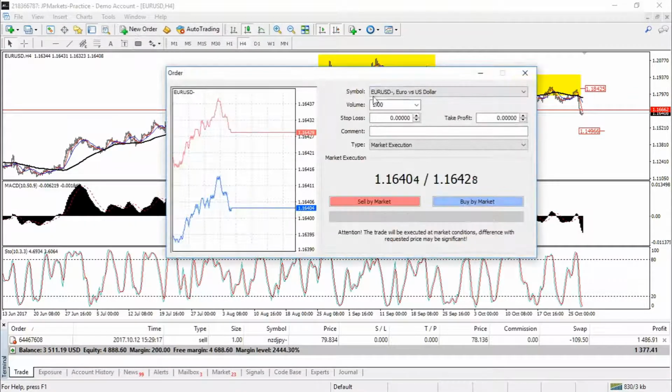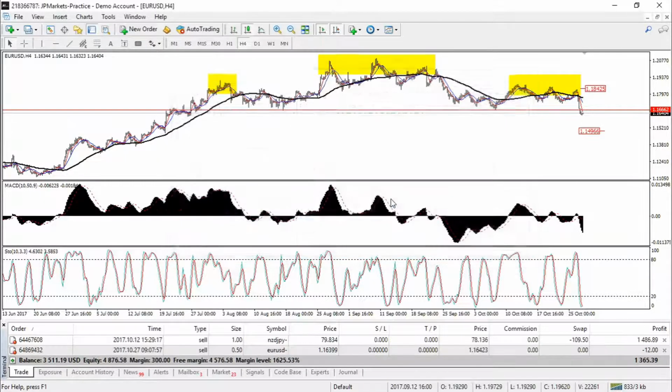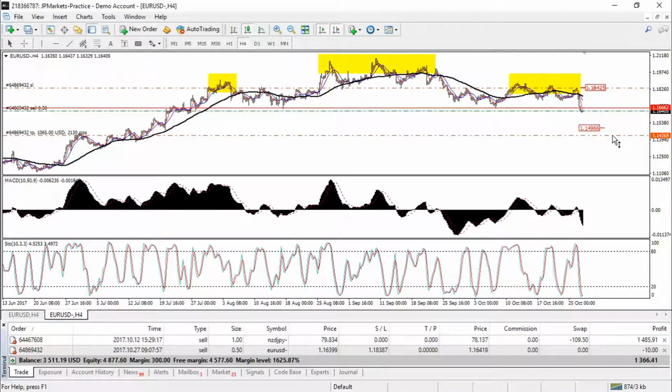But here I'll show you the demo account, and I'm going to enter a smaller amount. So I'm going to go for 0.5 lots, and I'll hit a sell. So now I've entered a sell and I can see that the lines are in. I'm going to go ahead and set my stop loss at that level, and I'm going to set a take profit. I'm going to go a little bit lower just so I can monitor this, and I'm trying to make sure that I'm getting at least as much profit as what I'm risking. That way, as long as you have even a 51% success rate, you're at least showing some kind of profit.